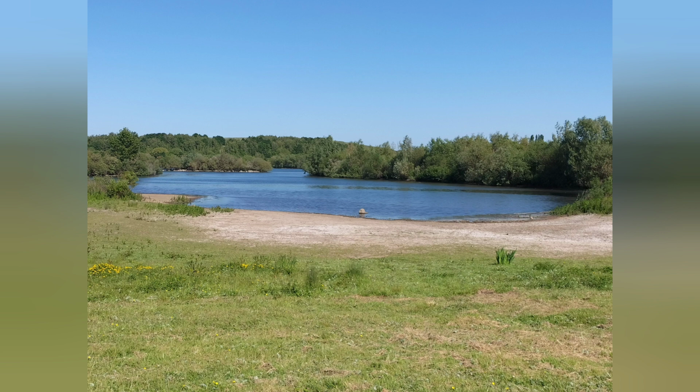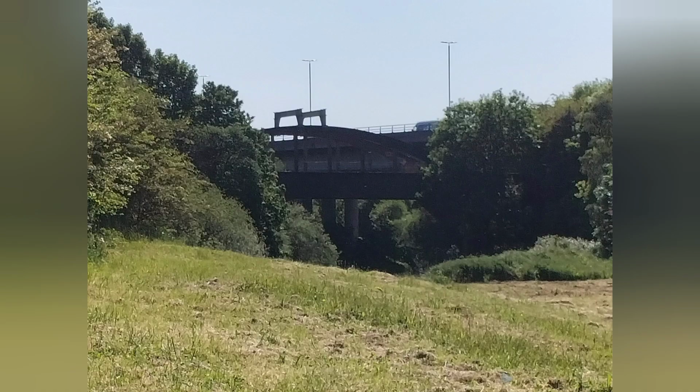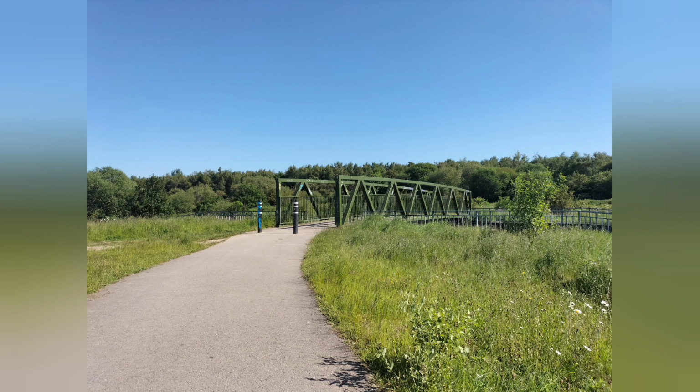A very nice lake indeed. It has lots of water, wildlife, everything like that, and it's just generally a nice place to come. There's a few benches around here as well, so it's all nice and wonderful. Now a quick reminder, we are very close to the motorway, of course. We can see the M1 on the flyover there in the distance, but again, it's very quiet, the motorway is quite far away, so you can't even tell. So it's very nice and secluded.